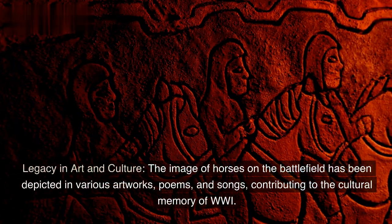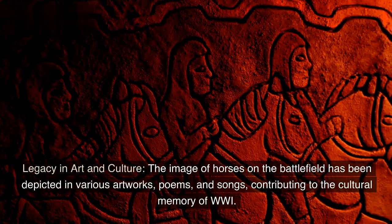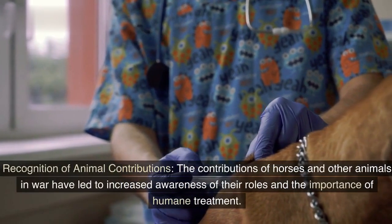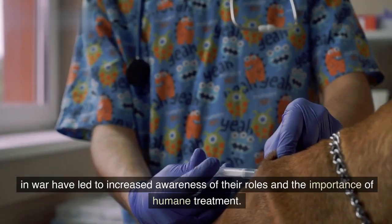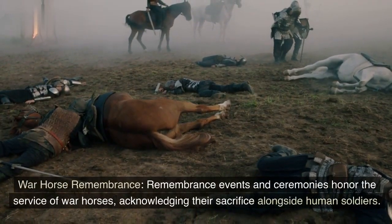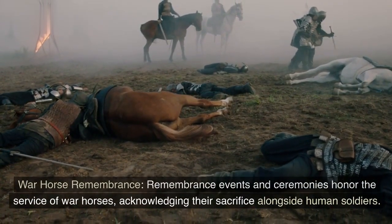Legacy in art and culture. The image of horses on the battlefield has been depicted in various artworks, poems, and songs, contributing to the cultural memory of World War I. Recognition of animal contributions. The contributions of horses and other animals in war have led to increased awareness of their roles and the importance of humane treatment. War horse remembrance. Remembrance events and ceremonies honor the service of war horses, acknowledging their sacrifice alongside human soldiers.